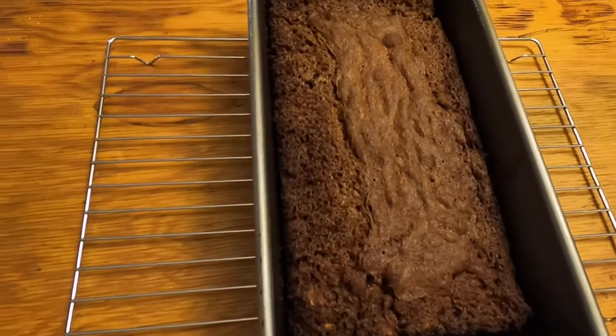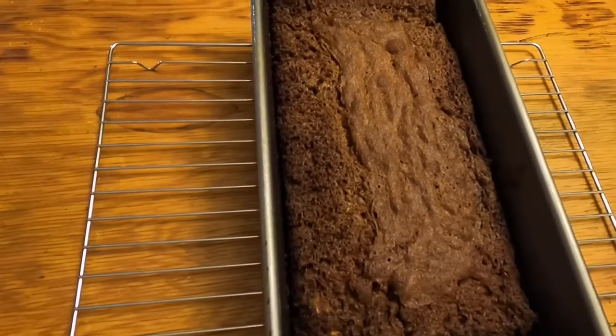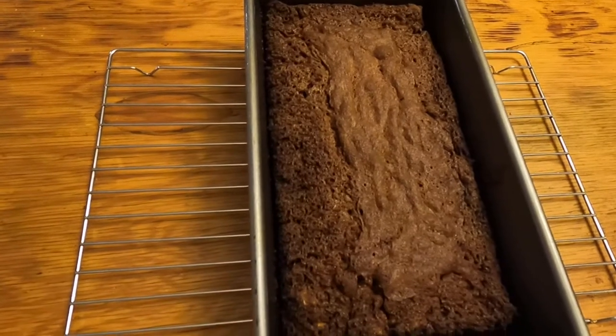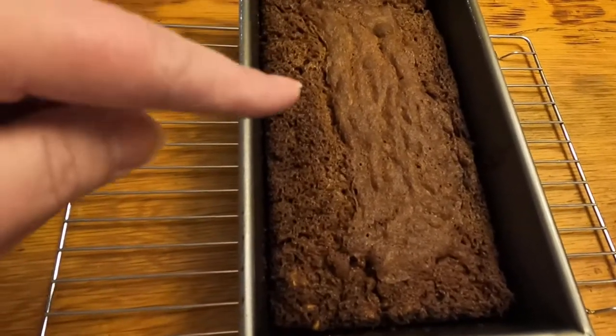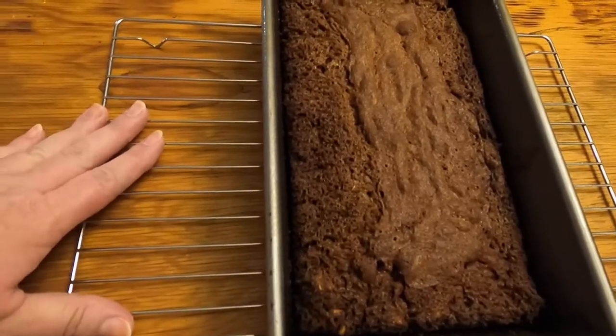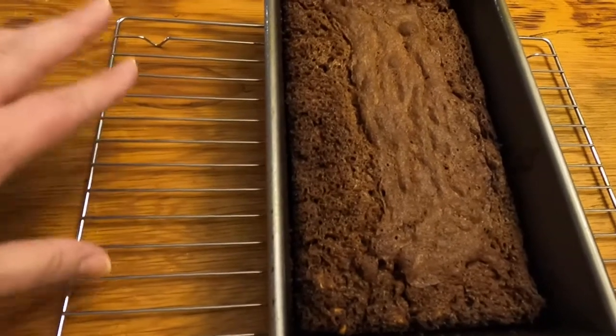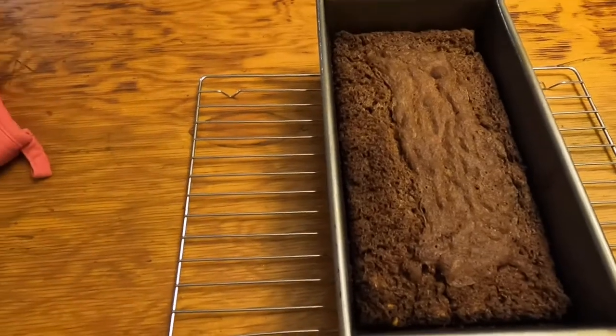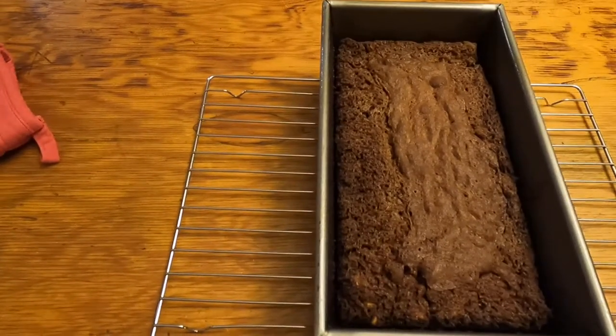This is why I don't usually cook or bake when I have a headache. But it smells delicious, and hopefully it'll still taste good. I'm going to turn it out onto this rack, and let's just hope that it works. I'm going to do it on camera, just so you know.